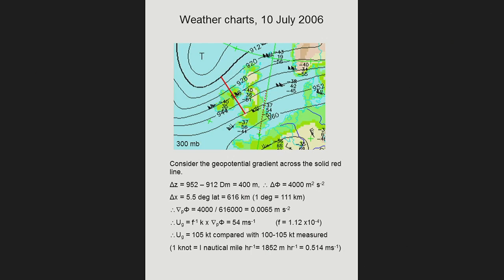So grad phi, which is basically the gradient of geopotential, is 4,000 divided by 616 kilometers. We've got to put it in meters, and that gives you 0.0065 meters per square second. The geostrophic wind is 1 over f k cross grad phi.